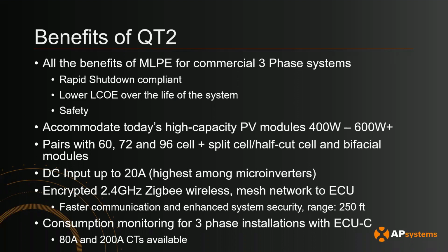It pairs well with 60, 72, and 96 cell and split cell or half cut cell and bifacial PV modules as well. The DC input up to 20 amps, it's the highest among microinverters in the industry.